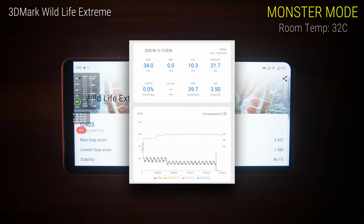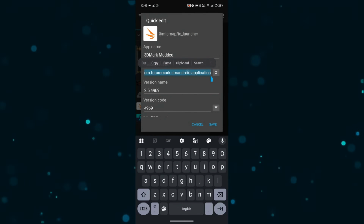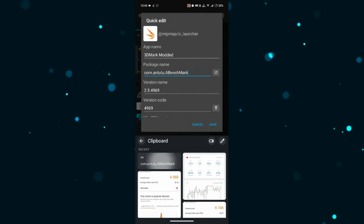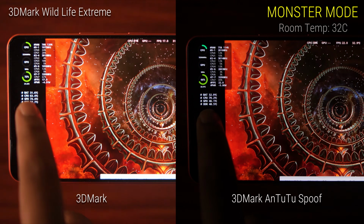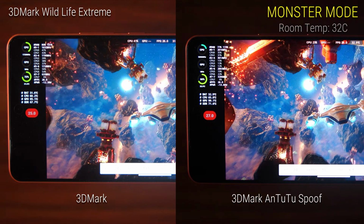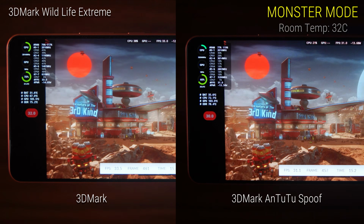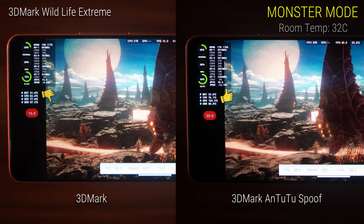It is baffling to see why this happens because the temperature didn't even hit 40 degrees centigrade, so why this aggressive throttling? So I did the same as I did last time with the iQOO 13, and that is I installed 3DMark as an AnTuTu package and retested. And you can already see a huge difference.